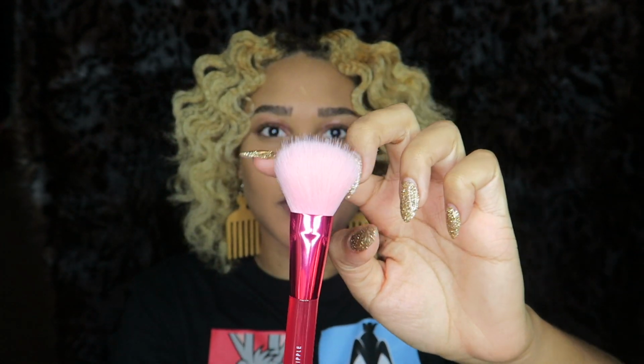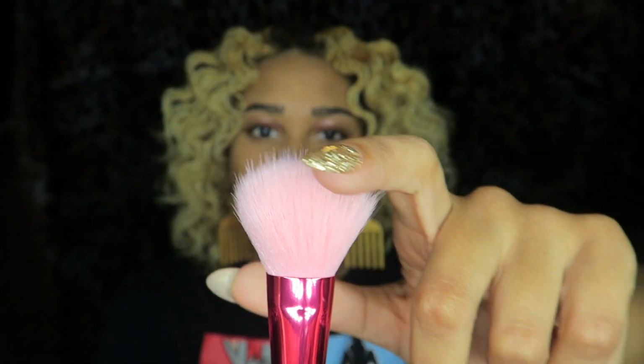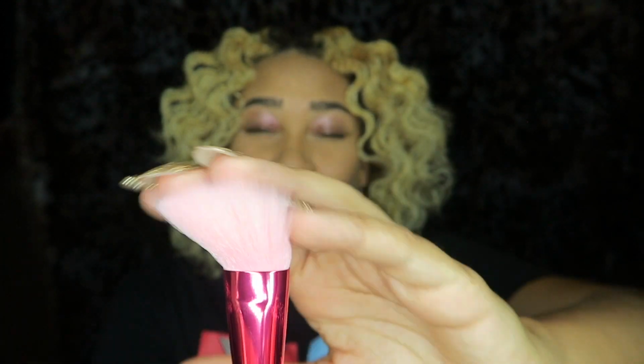And then it's a stippling brush, but I feel like these are very sparse little stipples. The brush itself is just very soft. It says apply any liquid, cream, or powder product using dotting motions with the tip of the brush. To blend, use the whole brush to remove any visible product lines.